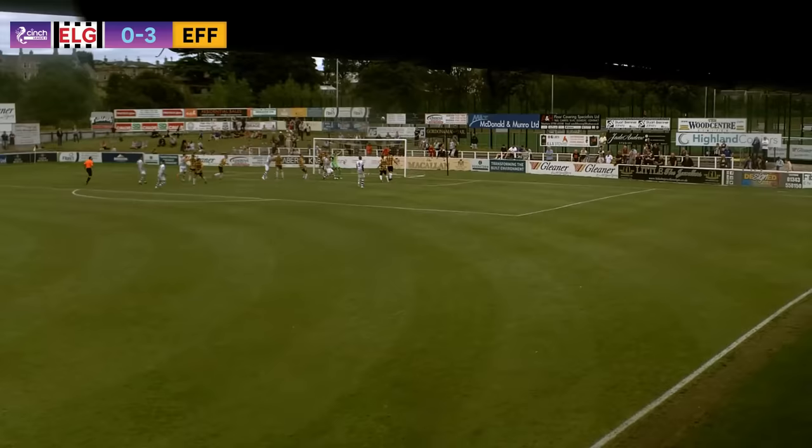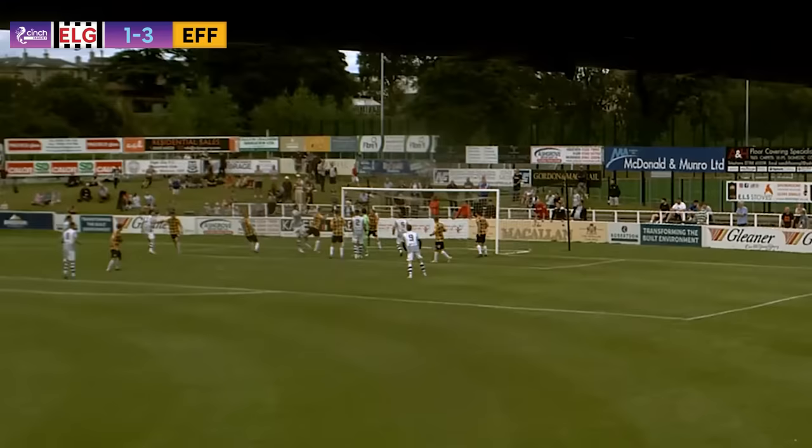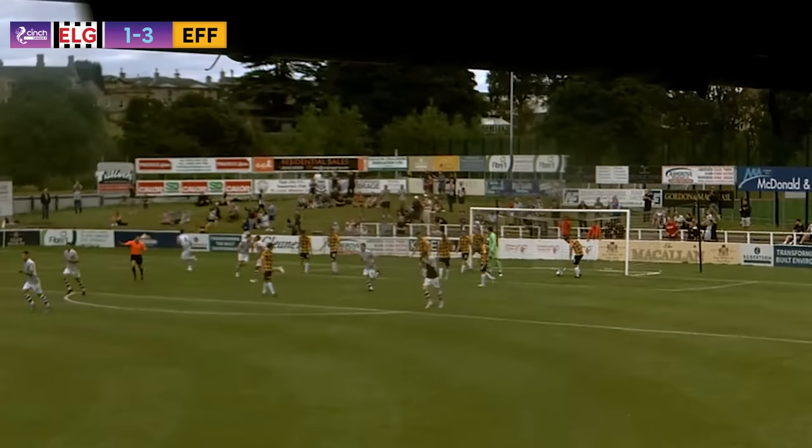Corner comes in, Fleming misses it, Darryl McCartney's got the header. He's got one back for Elgin City. 15 minutes to go here at Borough Briggs. It's Elgin City 1, East Fife 3. So Elgin have their first goal of the season, but there's still a mountain to climb.